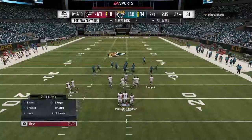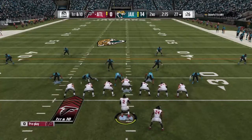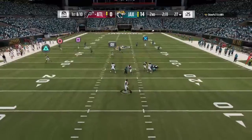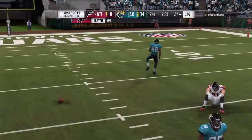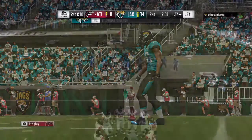Ryan will bring the Falcons up now, 1st and 10 at their own 27. Out of the gun, it's Ryan. Oh, he's going to air it out right away. And that one falls incomplete. Looked like he might have had position there, but he couldn't hold on at 2nd down.